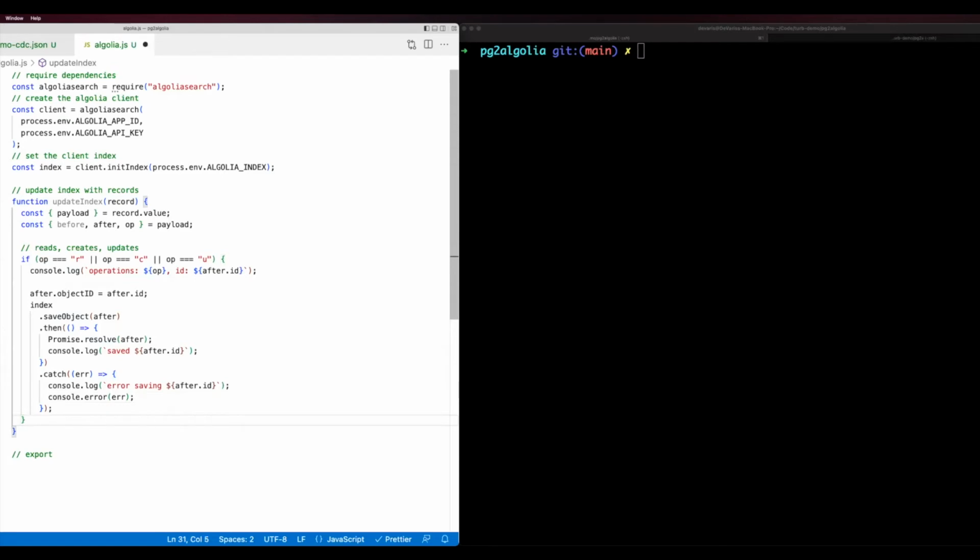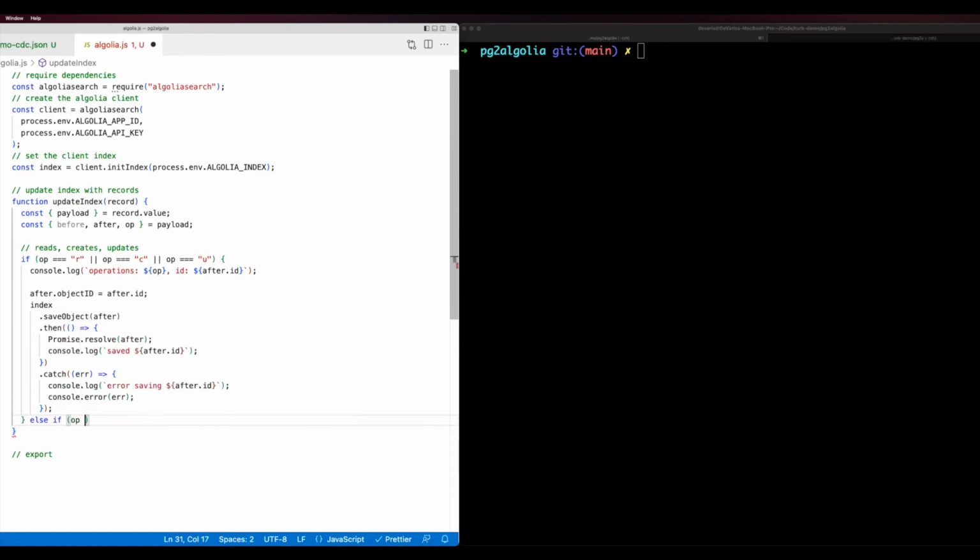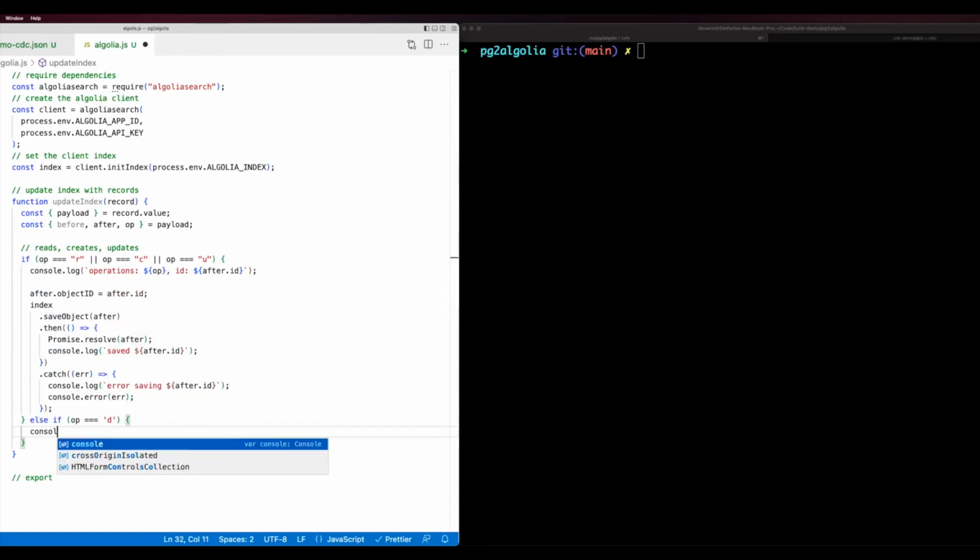All right. So now let's handle this wonderful delete case. So essentially, if we get the D record, yeah, let's basically do essentially the same thing. So let's see, basically, I'm going to log out if the operation is D, like get the before, because I want to know what it looked like beforehand, and to find that record.